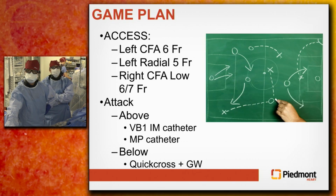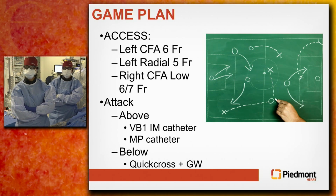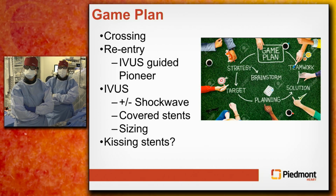Next slide. So the initial game plan was access in the left CFA with a 6 French, and then to go left radial with a 5-6 slender, and then come on the right side low, potentially enter the SFA. Attack from above, perhaps with a BB1 IM or a multi-purpose from the arm, and then below with a quick cross and live wire. Next slide, please. So the game plan was crossing first, and we've been able to do that off camera with a reentry, and then proceed with IVUS, and then given the calcium that's there, probably go with shockwave, probably some covered stents, sizing, probably kissing stents depending upon where we entered, definitely now.